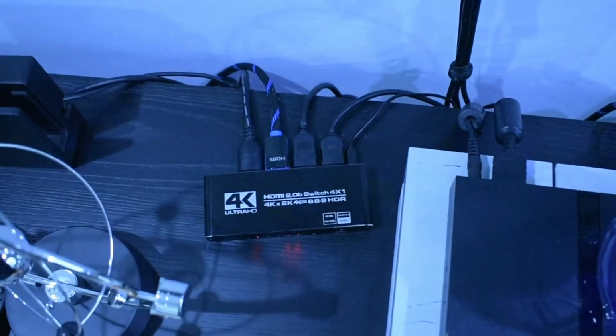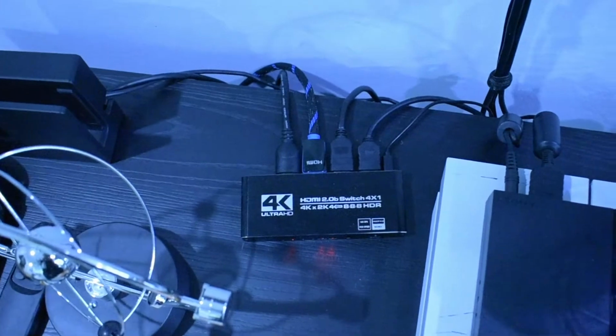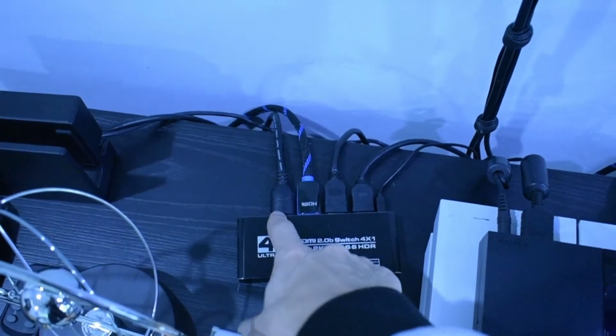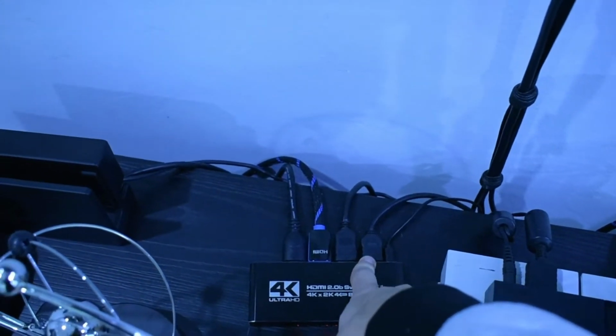Here we have an HDMI, I don't know what you'd call this, I guess splitter? Or I guess it would be like a joiner, because one outputs and then the rest are inputs. I have one for my PlayStation, I don't remember which one's which. One's for my PlayStation, one's for the Switch, one's for my computer, and then I think there's another one for something else.